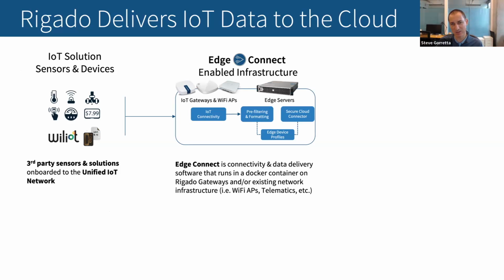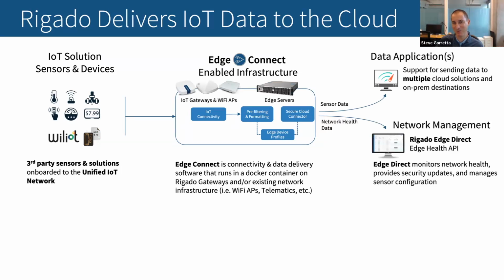So this is where Edge Connect, our software, comes into play. It can run on a number of different edge compute platforms. And then we work to onboard the data into the customer's cloud. And that is usually in the form of sensor data.